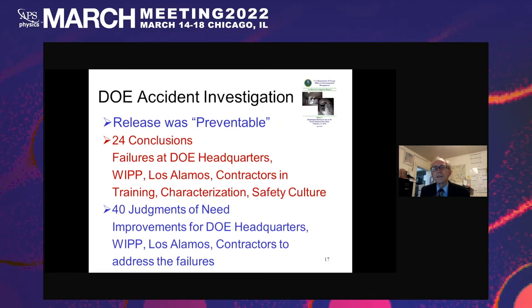DOE did an extensive year-long accident investigation of this that found that this accident should not have happened. It was preventable. And there were failures at DOE headquarters, at WIPP, at Los Alamos, which was the source of the containers that exploded. Lack of contractor training, characterization of the waste, problems with the safety culture, and 40 judgments of need in terms of specific improvements that were needed.